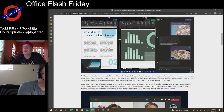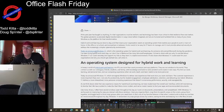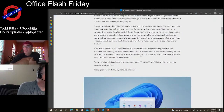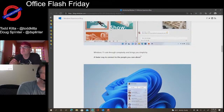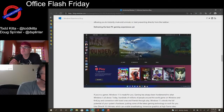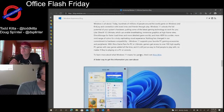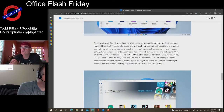Yeah, and like I said, I'm not going to bother scrolling around, so I'll go to the actual announcement. There we go. So you get the productivity and ease, the new look and feel, the snap, the center point on Teams, and the App Store. And the thing that was crazy to me about the App Store announcement was the revenue sharing on the App Store.